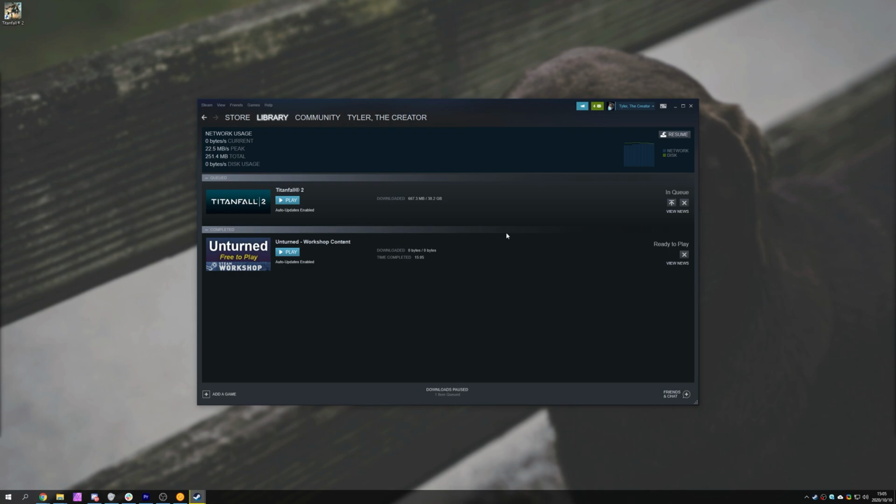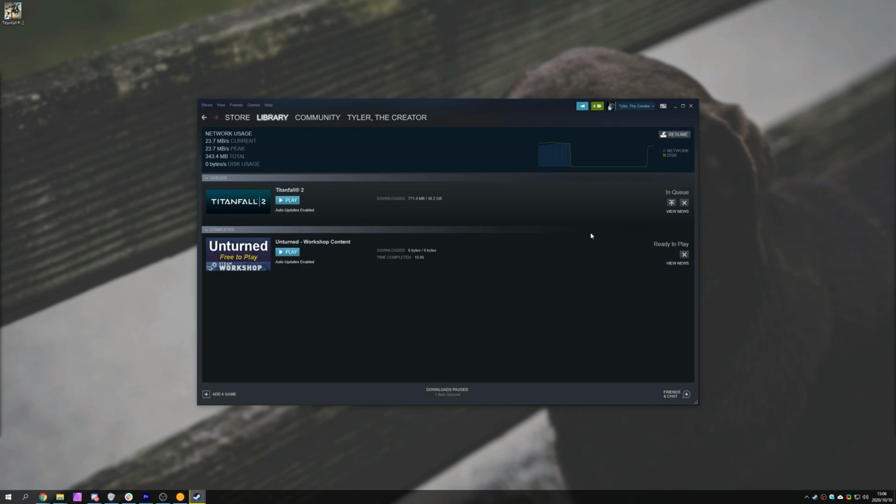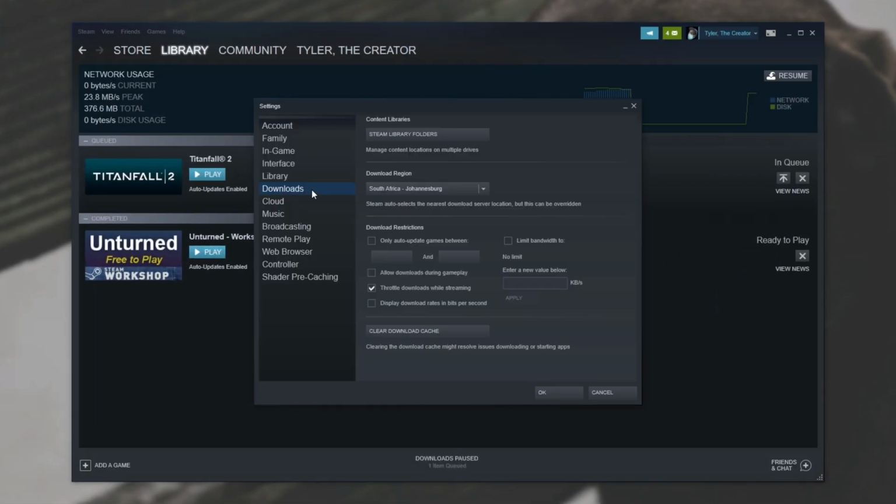So how exactly do we stop these automatic downloads from starting themselves when we open up Steam, so that we can instead start them ourselves by deciding which game we want to update or download? Well, it's actually pretty simple. There isn't exactly a toggle to turn this off, but there is an option that does something similar. If we head across to Steam at the very top, followed by Settings, we can go to the Downloads tab on the left, and we'll see this option over here under Download Restrictions.